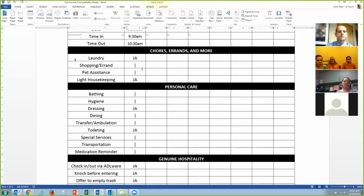Okay, a big one that we do is medication reminder. I'm sorry, escorting to and from activities or the dining room. Yeah, I'll add escort. I thought we had it here. I don't know if it got dropped somewhere when we made a revision, but I'll put escort on here. Okay, thank you.